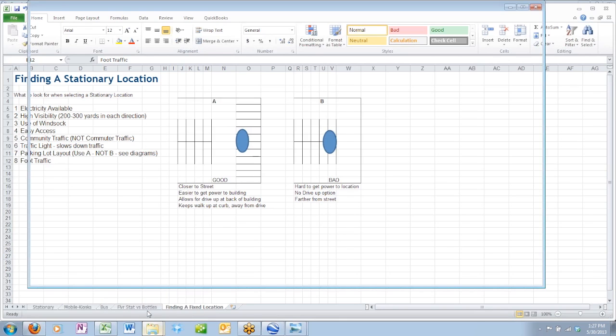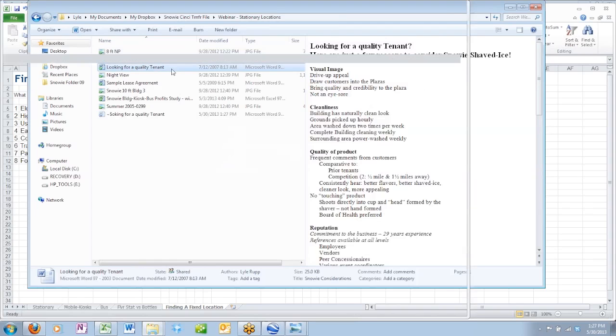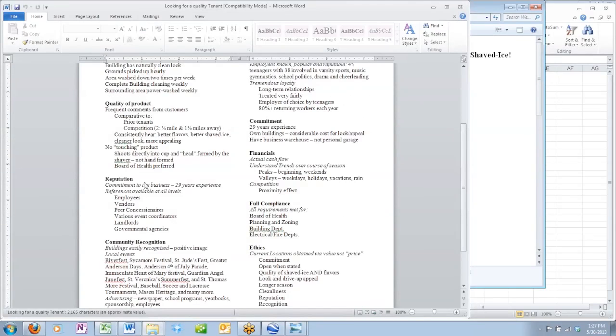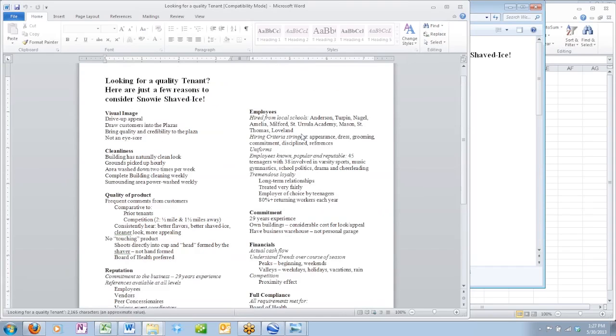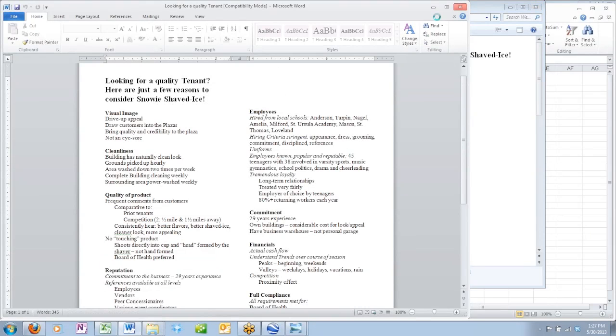What I have here, when I'm talking to somebody, is a little thing that I send to them saying, why Snowy? It talks about our visual image, the cleanliness, the quality of our product, our reputation as a company, things we do in the community, recognition, where we hire our employees from, our commitment to the industry, our financials, compliance with all the different requirements, and what are the things we worry about most? What are the ethics of us as a company? Just something to try to set us apart a little bit as we do that.